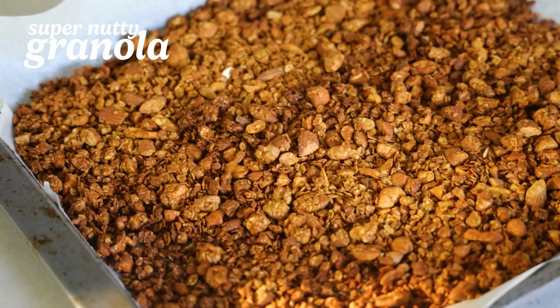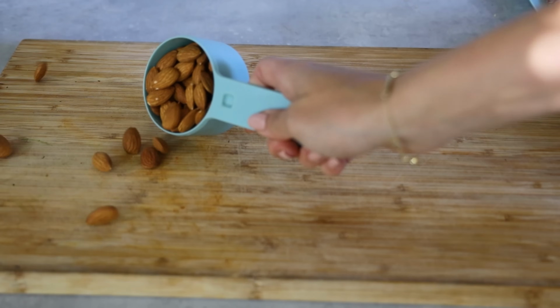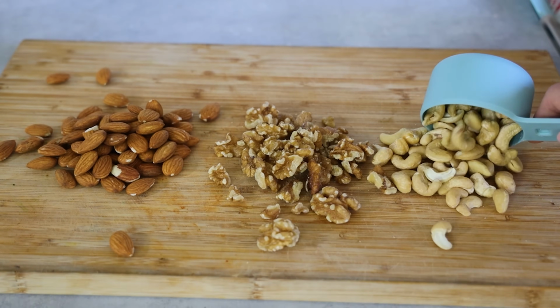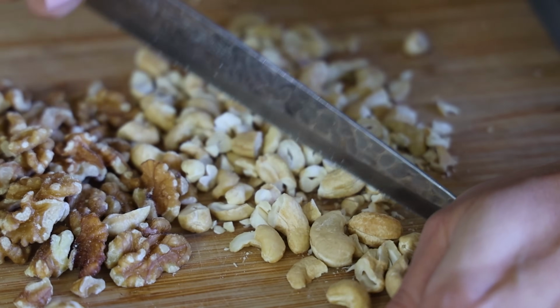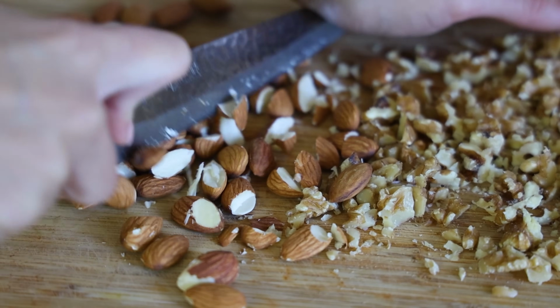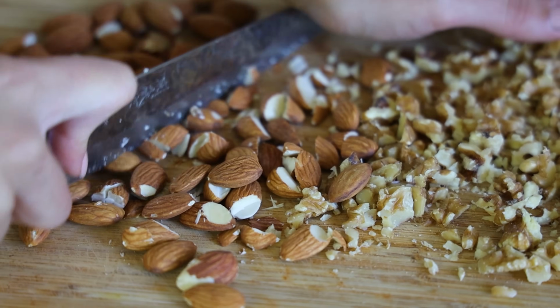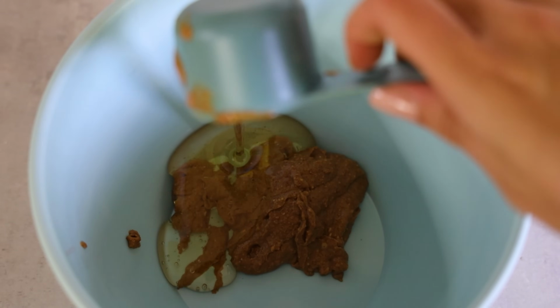The final recipe is a classic granola with loads of nuts to start the day on the best note. Nuts are powerhouses of nutrients. They contain healthy fats, fiber, and protein, and many micronutrients, all of which are amazing to make us feel amazing and full for longer. I used almonds, cashews, and walnuts for this. Chop these up and set them aside.